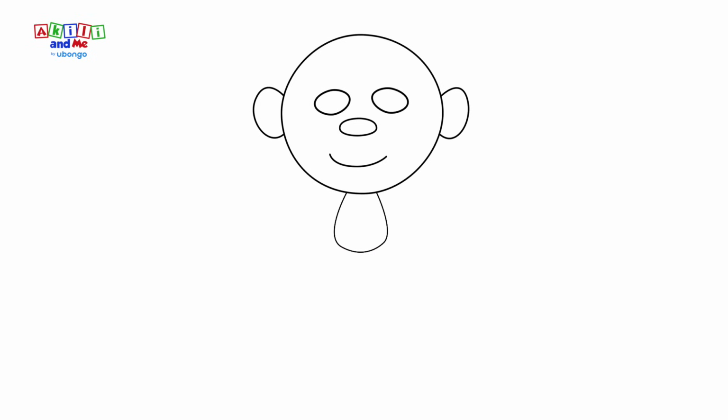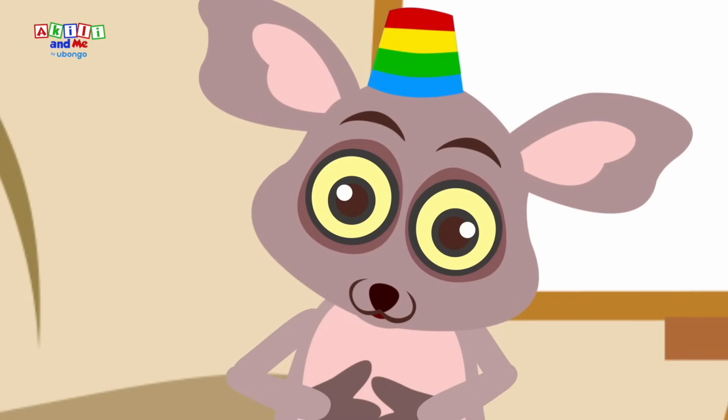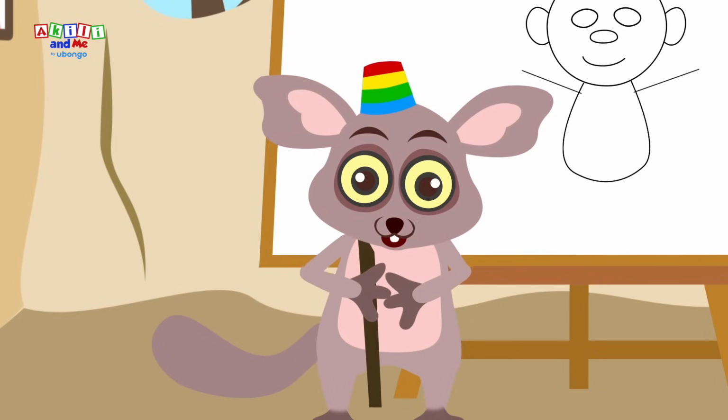Bush Baby, I think your friend needs a bigger body than that. You've got it, Bush Baby. What else do we need to draw on a body? Arms! That's right. Let's draw two arms. Just draw two straight lines, Bush Baby. Great work, Bush Baby. You are such a great artist.